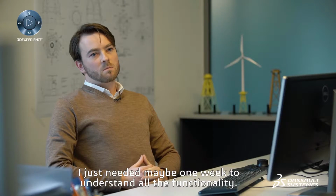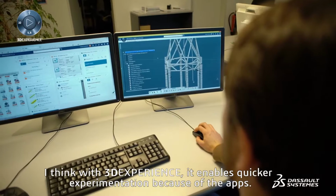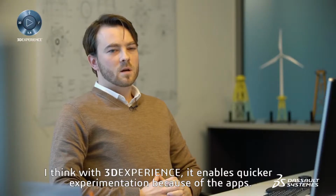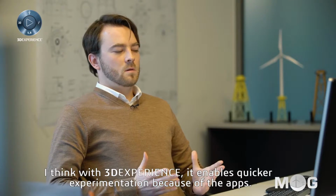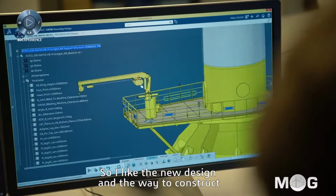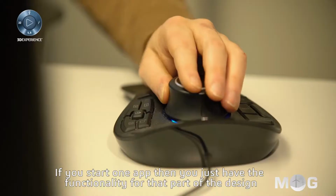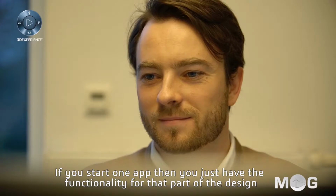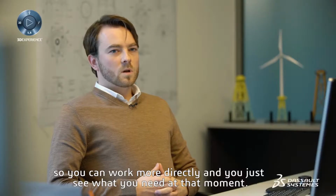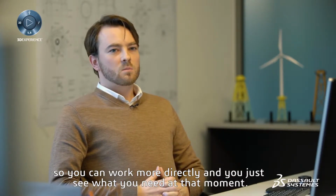I just needed maybe 1 week to understand all the functionality. I think with 3DEXPERIENCE it enables quicker experimentation because of the apps. So yeah, I like the new design and the way to construct because it's very clearly structured. If you start one app, then you just have the functionality for that part of design, so you can work more directly, and you just see what you need in that moment.